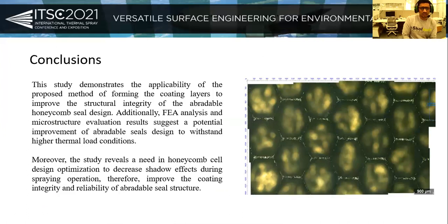In conclusion, for the overall project, both the experimental as well as the finite element simulation showed well established results. The experimental data shows the applicability of the proposed method of forming a coating layer onto the three-dimensional honeycomb structure, improving the structural integrity of the abradable coating. Also, the finite element simulation showed a potential improvement of abradable seal design to withstand higher thermal load conditions.